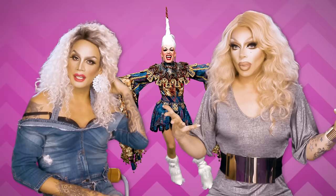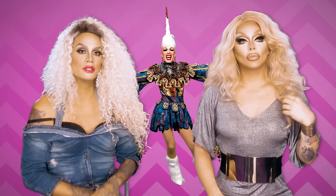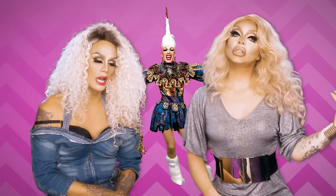I think it's like unicorn, but like the unicorn didn't know what to wear that day, so he just threw on a Ren Faire costume. I don't know. The outfit is stunning. It's just the styling for me is a little funny. I don't understand how the white pieces go. Boot.